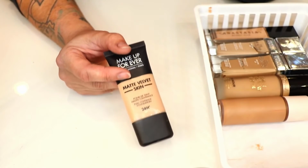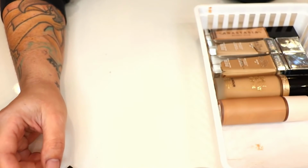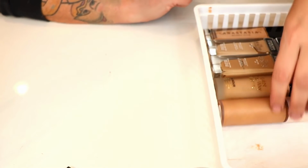But either way, this is a really great matte foundation. This is also my second bottle. That tells me right there. I always forget to close out my emails before I go live, so you guys won't hear that bing. Get out of there. Okay, next one.